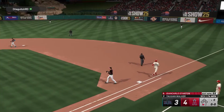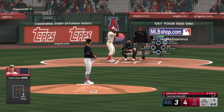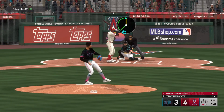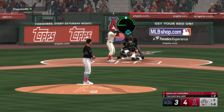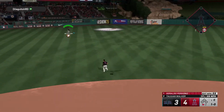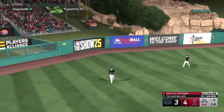Urshela to first in time. 1 away, bottom of the 6th. And the batter will be the shortstop, Geraldo Perdomo. Just off the inside edge. Now a high fly ball out to left center. Hat on his way over. Hauls it in, and there's 2 away.